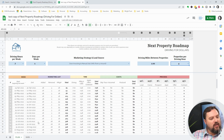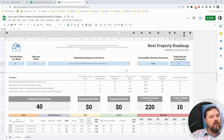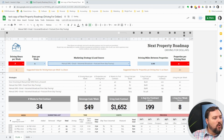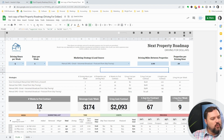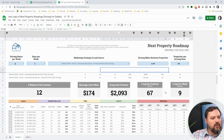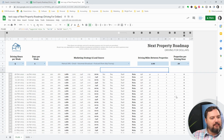And you can see week over week over week, you have to keep building this thing in order to get there. Now, if you have the luxury of spending some money, if you want to do some postcards, you have some luxuries of doing those things, you're not going to have to do as much in order to be successful, but you are going to have to spend some more money. So this is going to take you 12 weeks to find a property on average. It's going to cost you about $174 a week. 67 hours is what it's going to turn into. So you're about 9 hours a week that you're going to have to invest to end up making this happen.